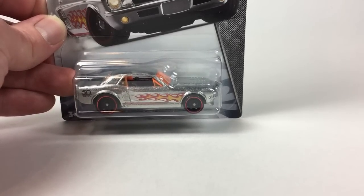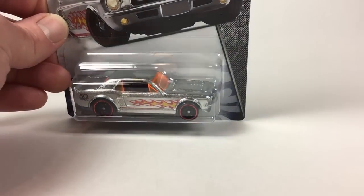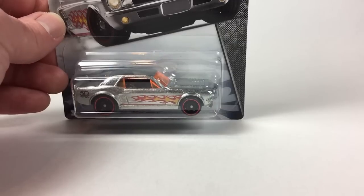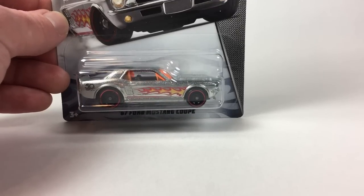Walmart also has had exclusive Zamac mail-ins, so the mail-in car is similar to K-Day, where you mail in a receipt and stuff, or it was a rewards point thing. I'm not sure how it worked, or if it worked the same every single time. But there was a Zamac mail-in typically for Walmart, and so that's another thing.